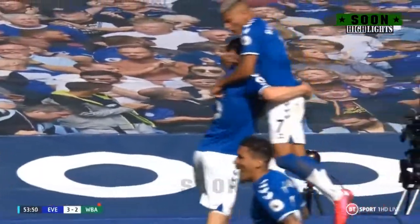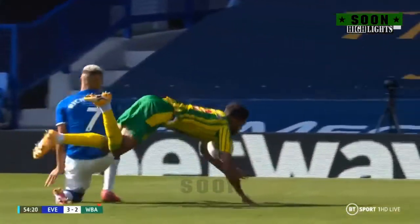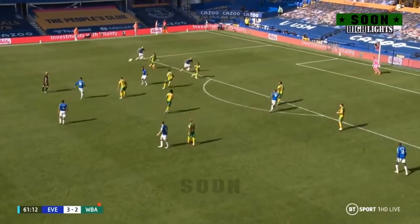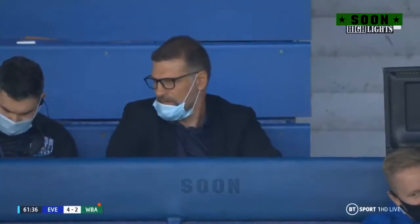Well, Slaven Bilic is up there, wondering what's gone wrong now. It's a simple ball in. I mean, good quality once more. See Richarlison heads it down. Scored that wonderful free kick to start the second half. Michael Keane. James Rodriguez lifts one in. Richarlison running in and steered in by Calvert-Lewin on the line.